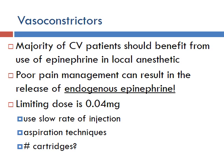Vasoconstrictors. The majority of cardiovascular patients should benefit from use of epinephrine and local anesthetic. Why is that? Because if you hurt the patient and put them into fight or flight, they're going to dump more endogenous epinephrine than you would ever give them. But you do want to limit your dose, and that's 0.04 milligrams. You should know that by now. Use a slow rate of injection. Use an aspiration syringe so that you are able to aspirate. And how many carpules is that? Generally 2, if you're using lidocaine with 1 to 100,000 epinephrine.